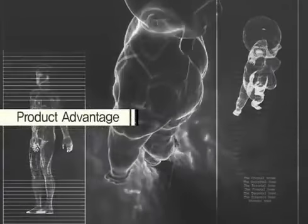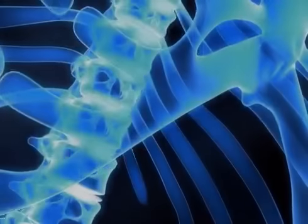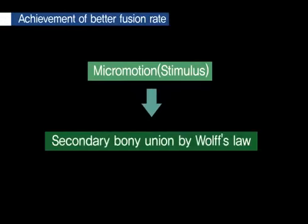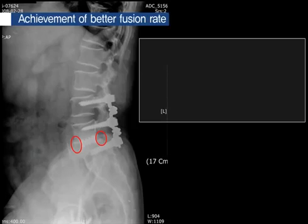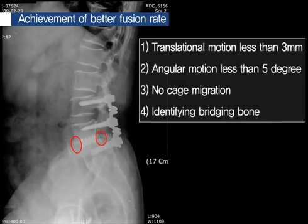Competitive advantages of our products. Bioflex System can achieve the fusion rate of good quality in the anterior part of spinal column. As a result, we can satisfy the various definitions for fusion.